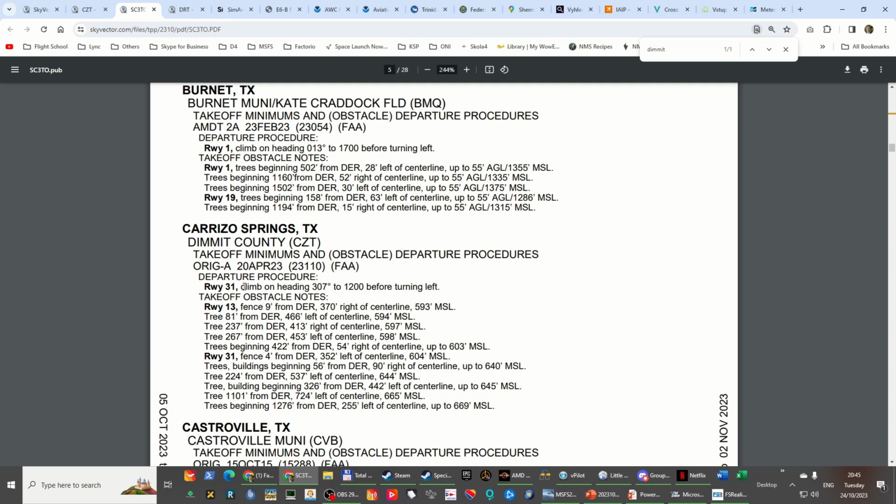And then departure procedures. As you can read here, we have a departure procedure for runway 31, and it says climb on heading 307 degrees to 1200 before turning left. And we don't have any departure procedure for runway 13.